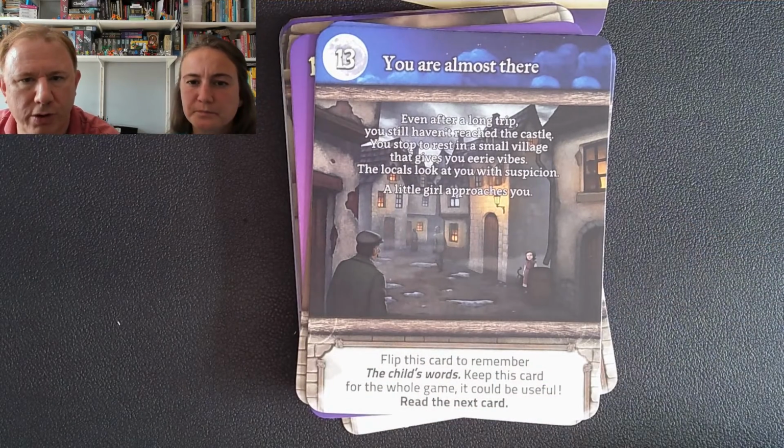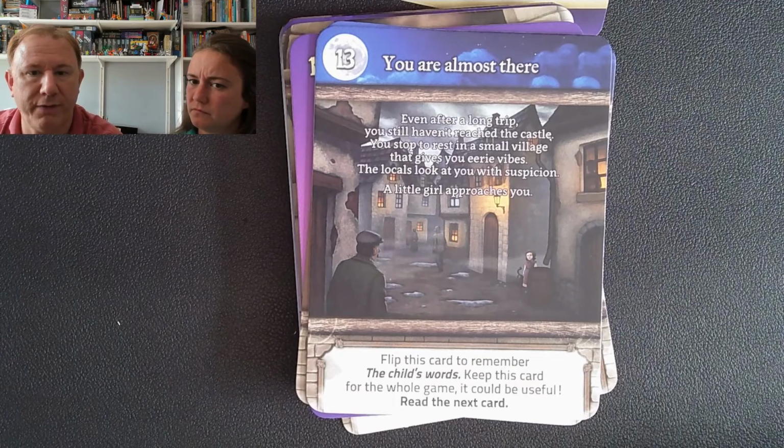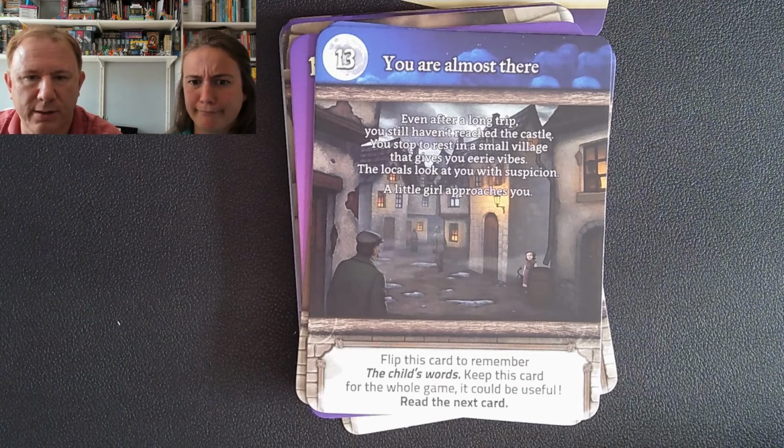Even after a long trip, you still haven't reached the castle. You stop to rest in a small village that gives you eerie vibes. Oh, now you're getting eerie vibes. Yeah. The locals look at you with suspicion. A little girl approaches you. Flip this card to remember the child's words.